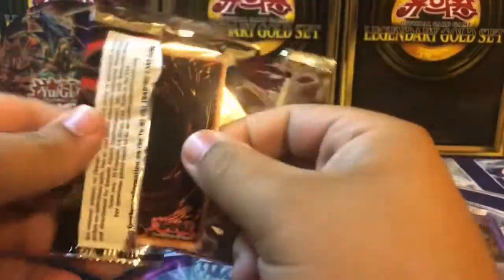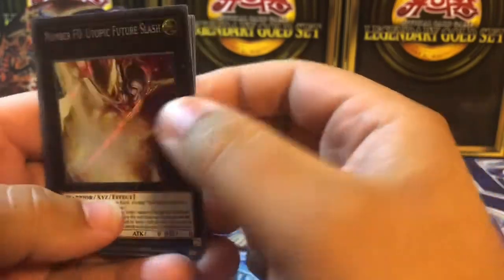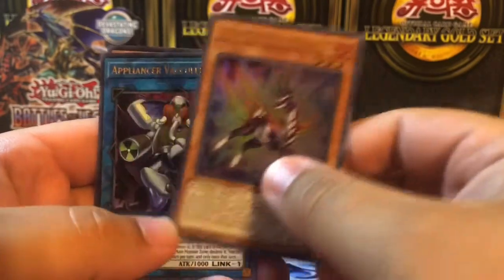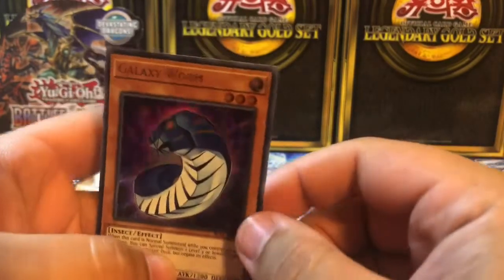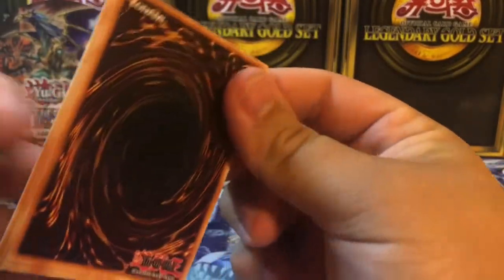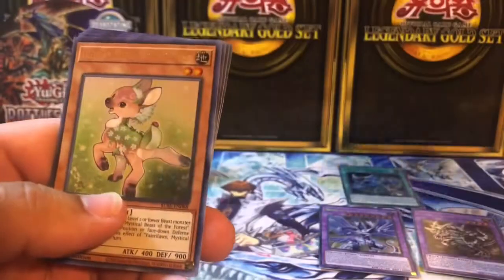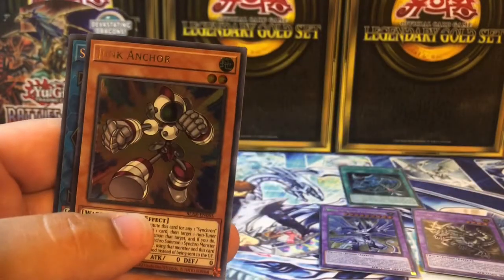Right. Number FO Utopic Future Slash. That's a really cool looking card. Super All In, Solomon Great Gazelle, Flying Vaculix Hunt, Galaxy Worm again. Specimen Inspection. A lot of doubles here. Just gotta kind of go through them.